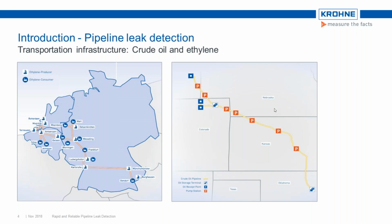They are very cost effective, and they can be found not only in the chemical industry, but also, as seen on the right side, in crude oil transportation. On the right side, we see a crude oil pipeline starting on the top left from the gathering fields, transporting the product to the different storage locations with several pump stations in between over a distance of several hundred miles. Those two pipelines seen on these pictures are very well known to us because nowadays both pipelines are monitored by KROHNE's leak detection system, Pipe Patrol.